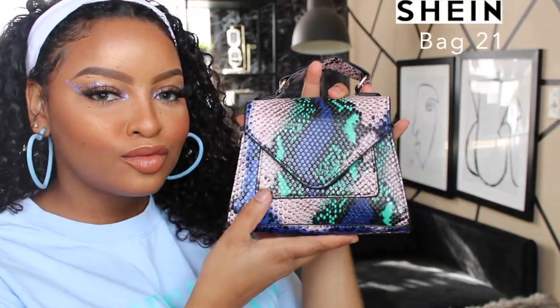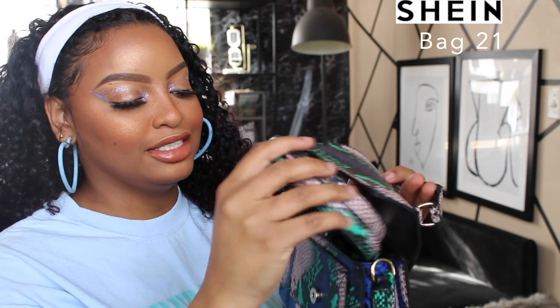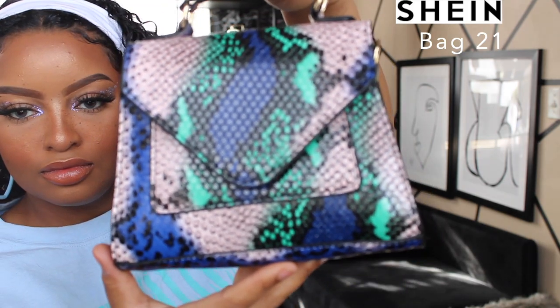All right, next bag is from Shein as well, and this bag was giving me snake print multicolor vibes, and it was so cute. It's shaped different, and I got a one strap the same color, so I'm real happy about that.